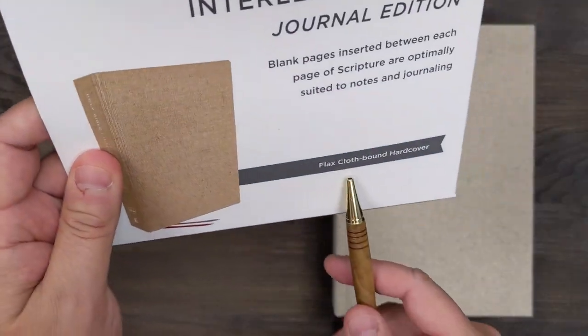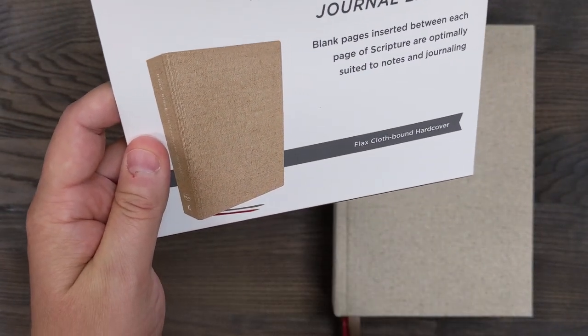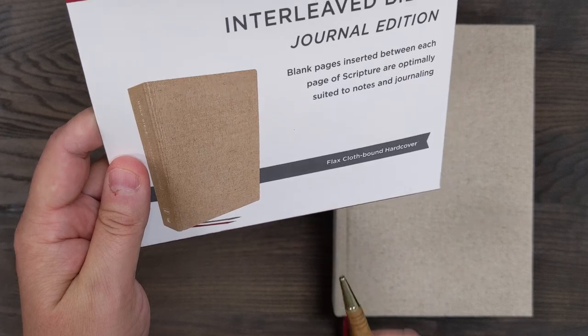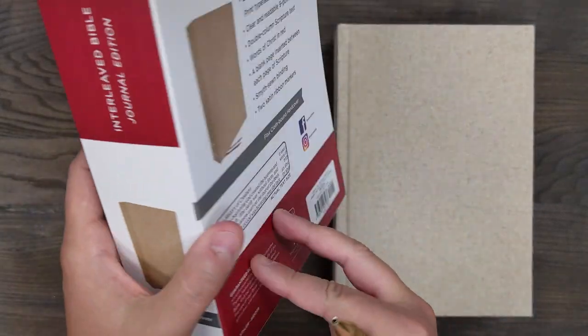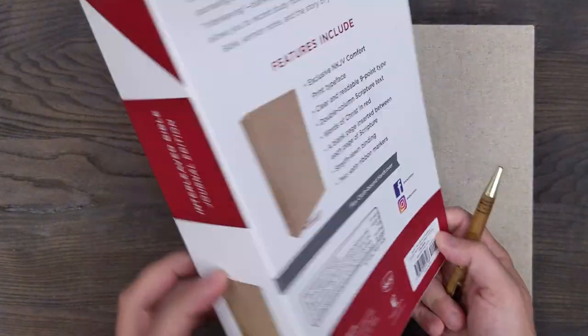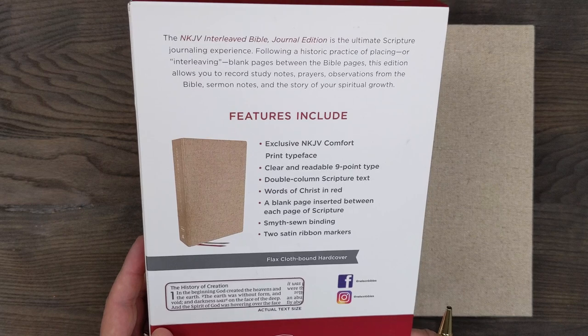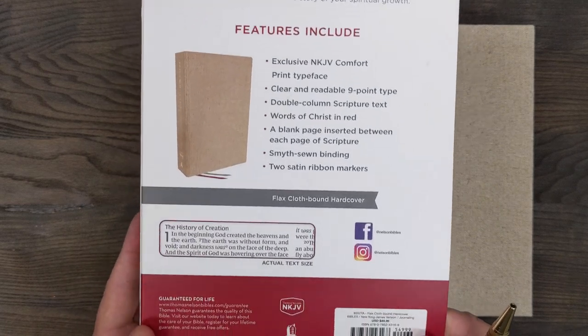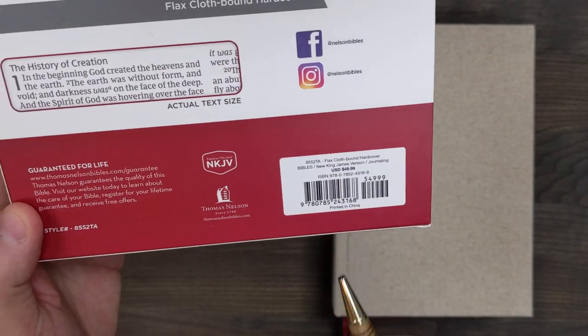As I said, this is in a limited edition cover, so it sounds like this cover is not going to be available perpetually. But right now, this is the cover that is available. It comes in this slip case here, very simple. And on the back, it does have all of the features. As I said, it retails for $49.99.